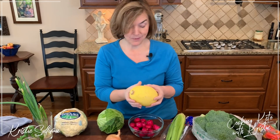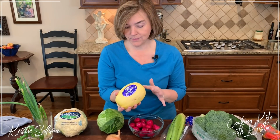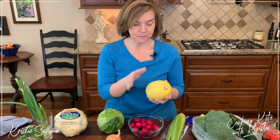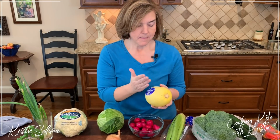And then spaghetti squash. I probably got this 3 weeks ago. These things, again, have a really nice shelf life. I'm going to try to use it up this week. Probably toward the end of the week. I'm not going to go to the grocery store for probably another 6 to 7 days if I can help it. But with this one, I'll probably roast it.